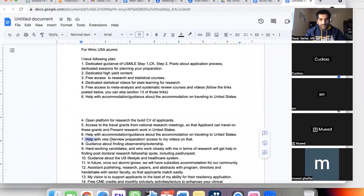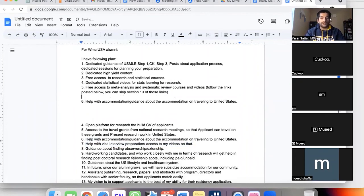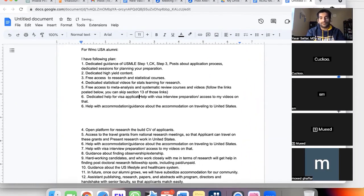And even, I think before that, when you apply for the visa process, right? So, dedicated help for visa application and guidance. And then it will be about mock interviews, mock interview videos for the B1/B2/J1 visa process. So I will give you the mock interviews or videos on that, how you can basically do your best in the visa process.